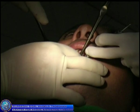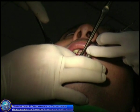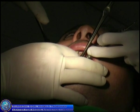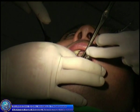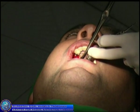And as soon as you are very experienced with this implant system, you know that we will have a very good primary stability. But definitely not enough for immediate loading.